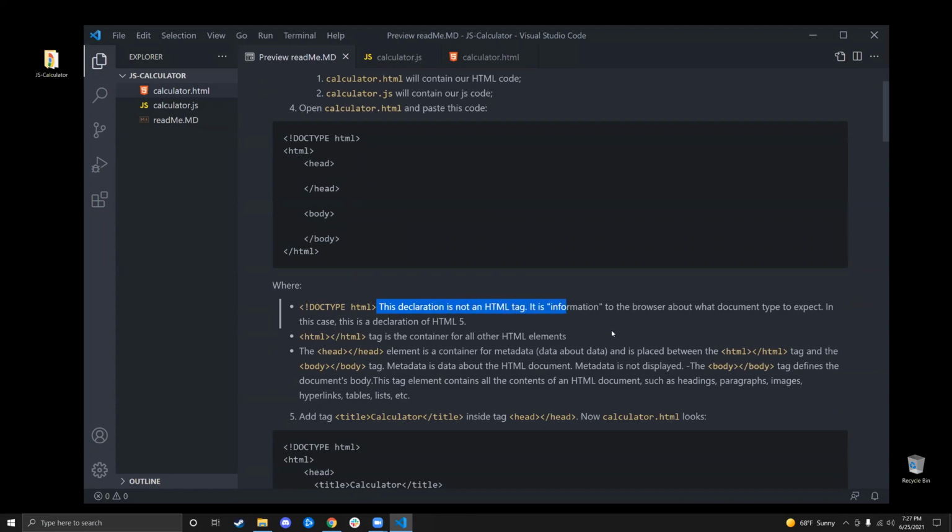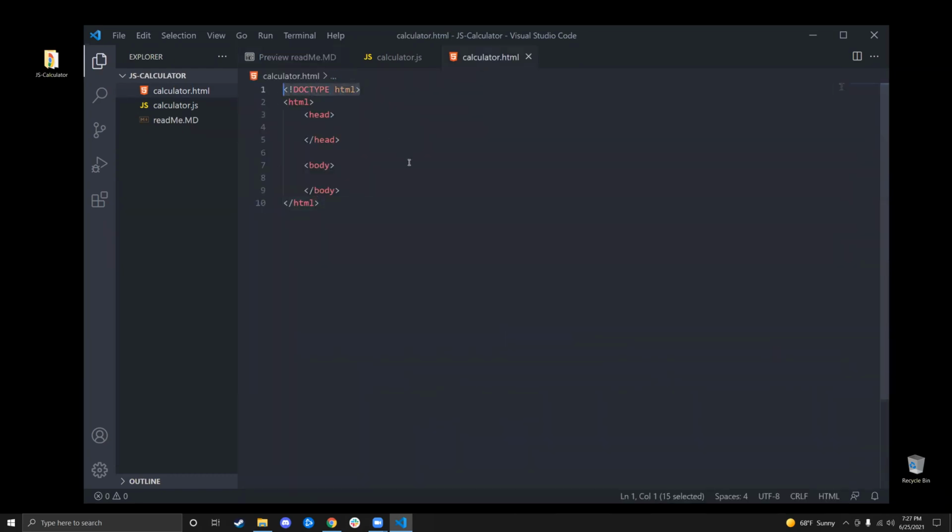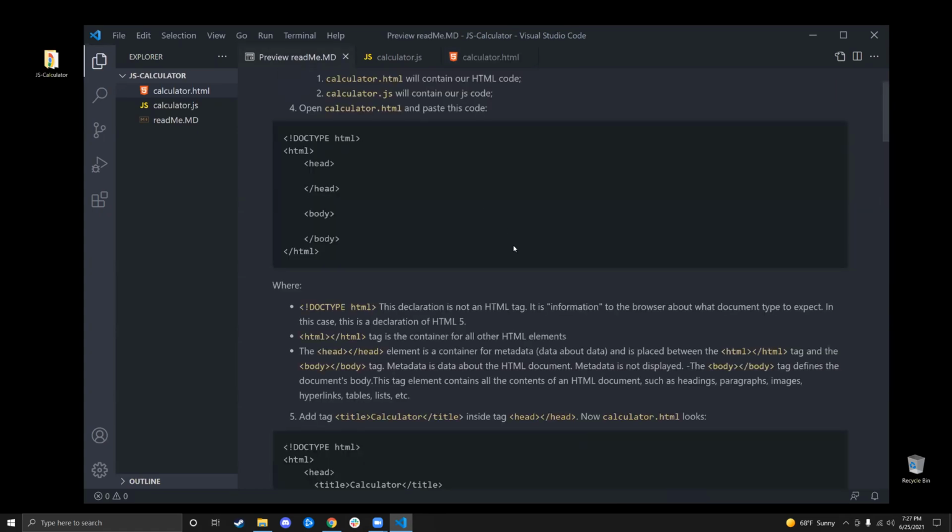Here, doctype html is a declaration, and this is not an HTML tag. This is information to the browser about what document type to expect. In this case, this is the declaration of HTML5, which means that we have the latest HTML version, version number 5. After that, we have the html tag, and this tag has several tags inside of it. The very first tag is head, and the second tag is body. So let's read about those tags.